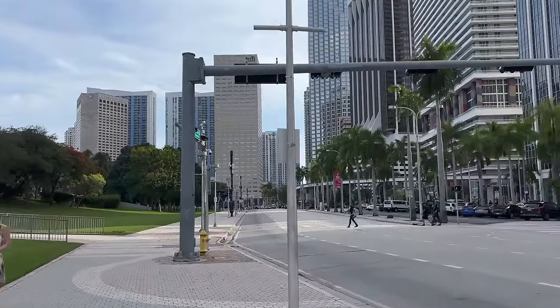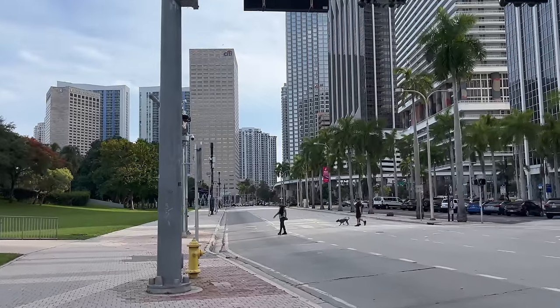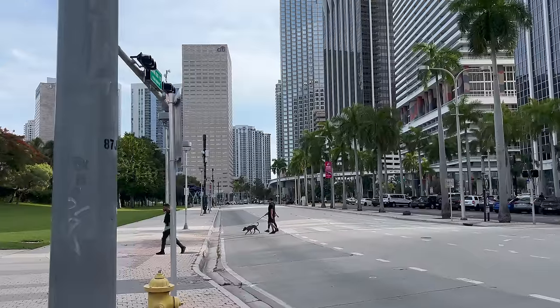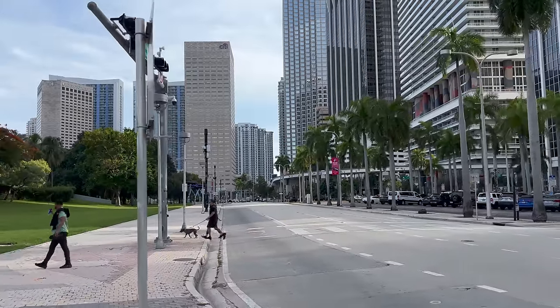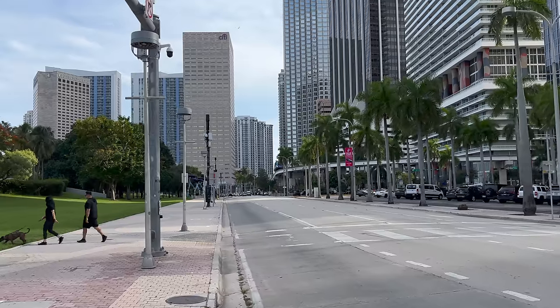Coming into view, you'll see an elevated train track that is the Metro Mover, and I believe it's actually coming now if you look closely in the distance. This is the free transportation service that will take you from downtown Miami all the way to Brickell.